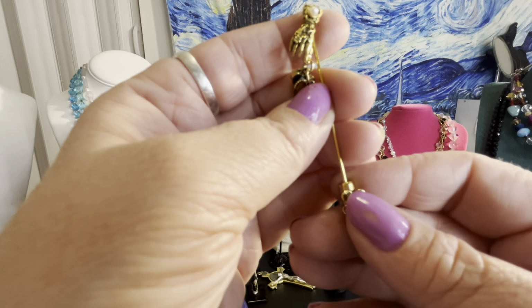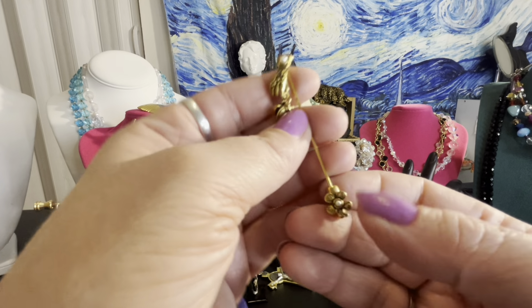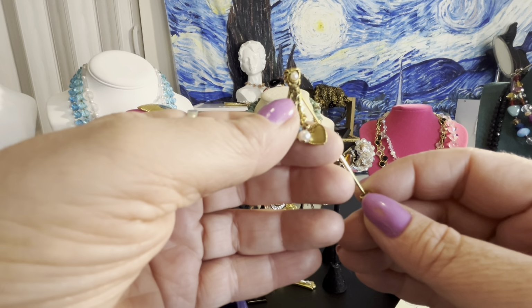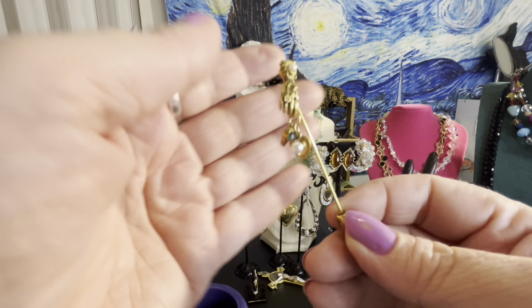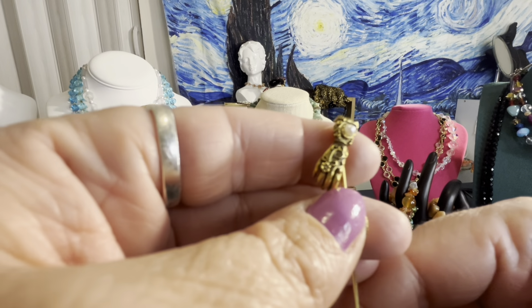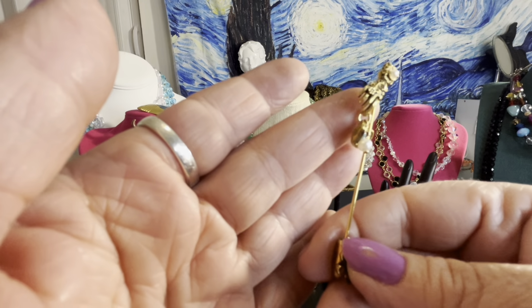But look at that. Those are little faux pearls. But that is a 4-leaf clover. And up top you have a hand holding a couple of hearts and a faux pearl. But the hand has a beautiful ring on it. And look at it. It's fantastic. I want to keep that for a while.